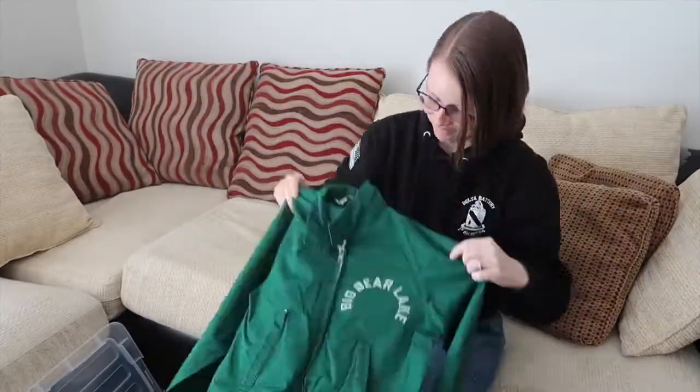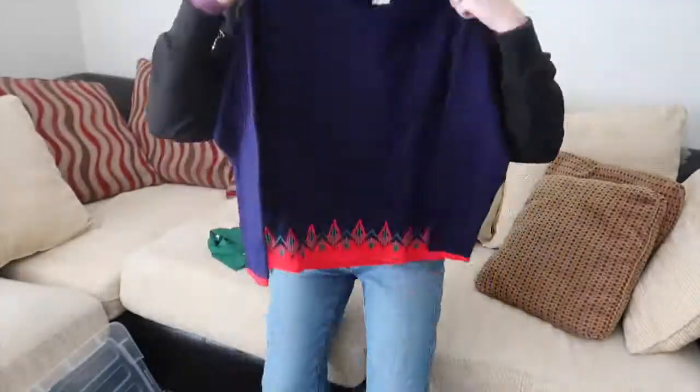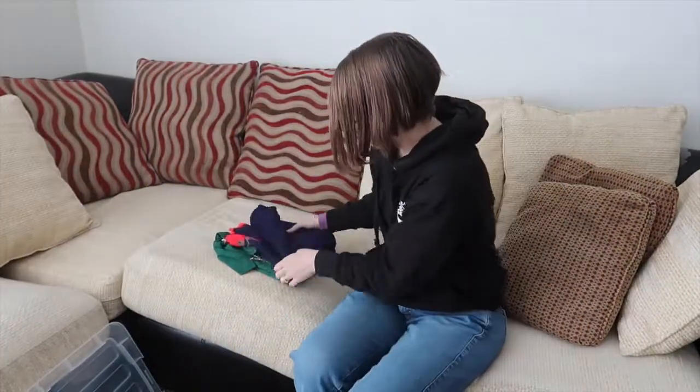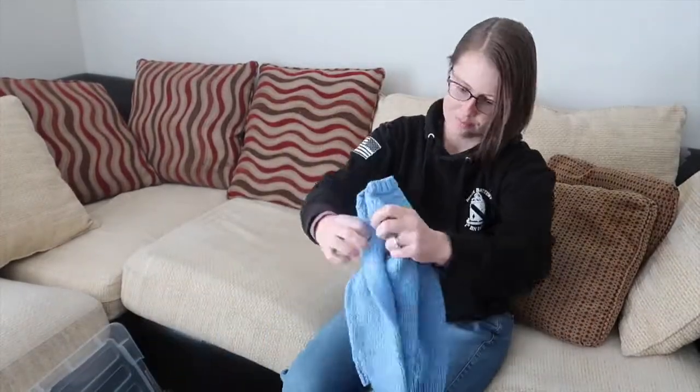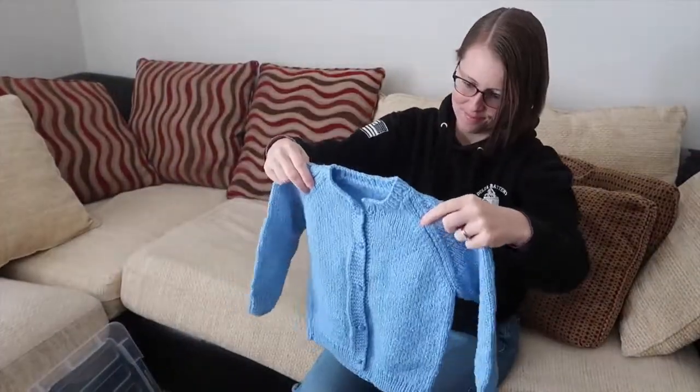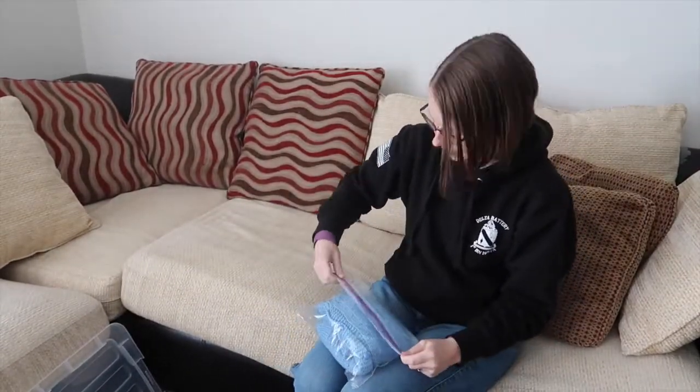This is something else that's old, and I'm gonna keep that one and this beautiful sweater, which is a little small for me, so I'm going to give it to my daughter when she gets bigger. This is a beautiful sweater that my grandmother knitted. I'm going to definitely keep that.